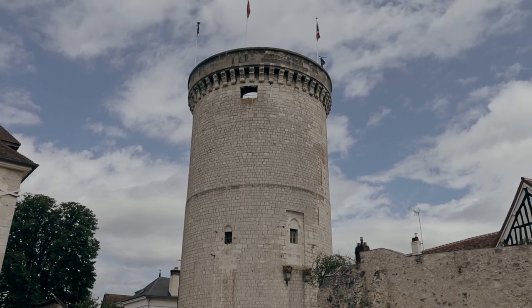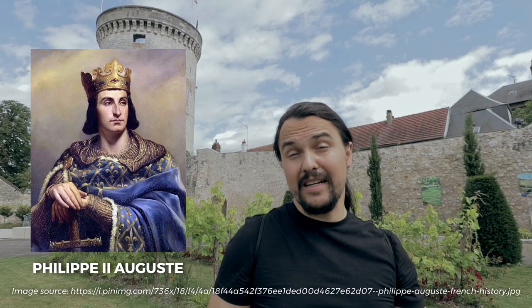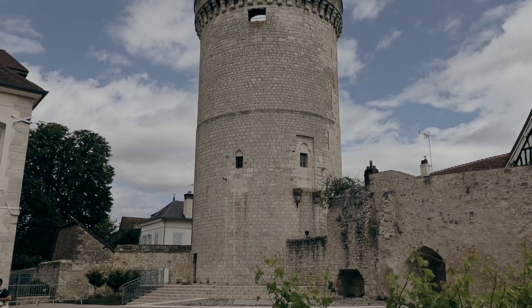So this is Tour des Archives, or the Tower of Archives, and this used to be a chateau, a castle. As you can see, there's only the dungeon left and a little bit of the protective wall. This was built during Philippe Auguste, because Vernon until then didn't have any chateau that would protect the actual town. Unfortunately, the tower is closed today. It's only open for the Journée du Patrimoine, a day of heritage. Yeah, but you can still view it outside.